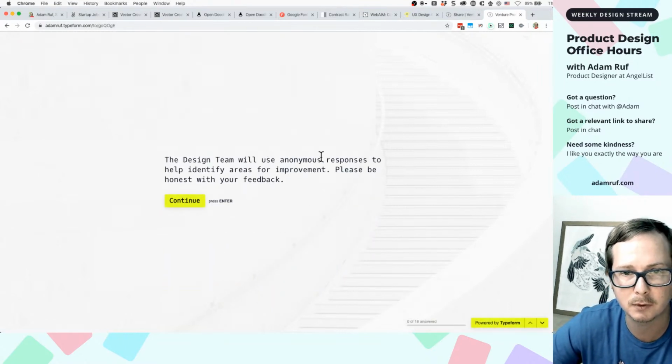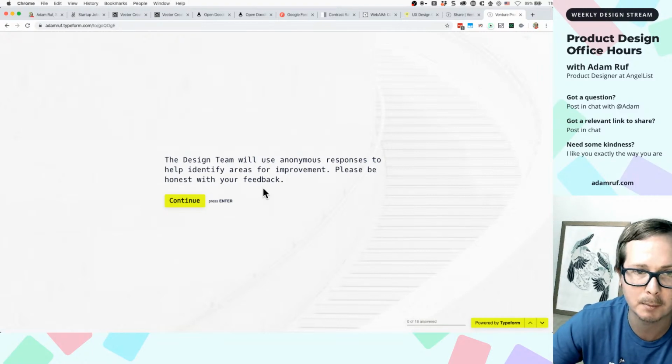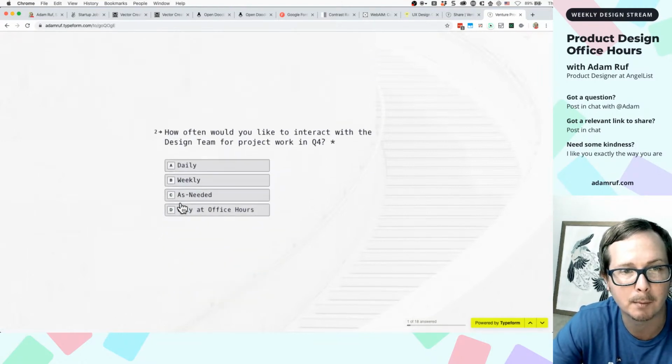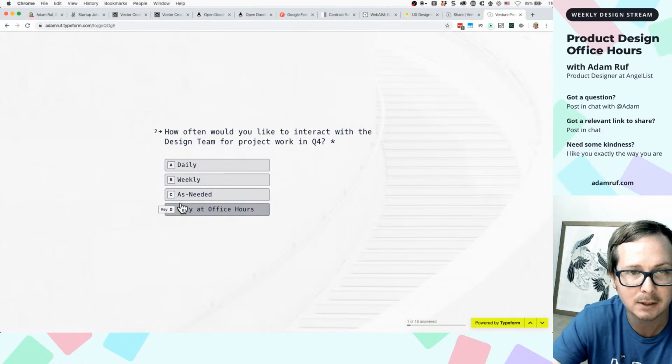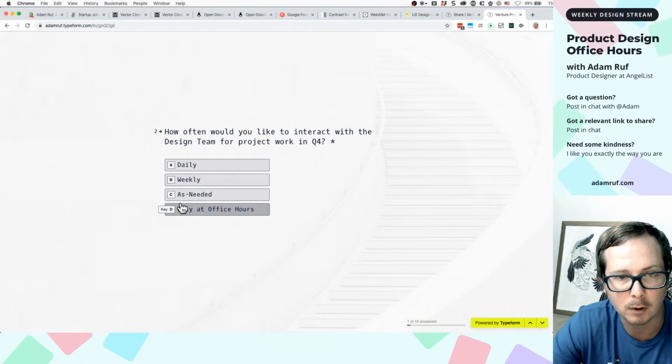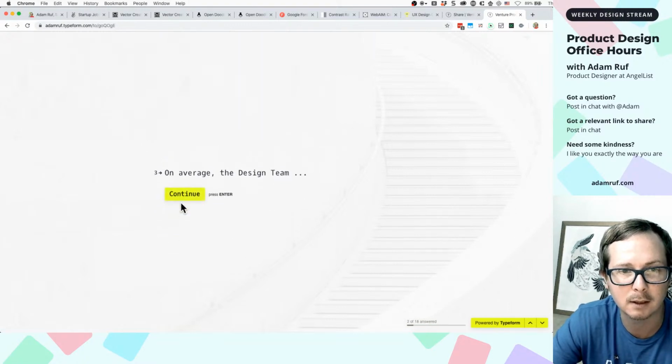So the design team will use these anonymous responses to help identify areas for improvement. Please be honest with your feedback. Cool. How often did you interact with the design team? I'm just going to come up with bogus answers. How often would you like to interact with the design team in Q4? Maybe they want to work daily.